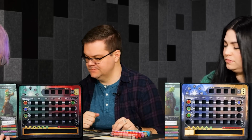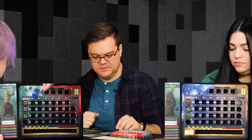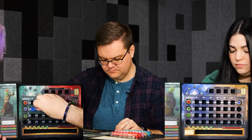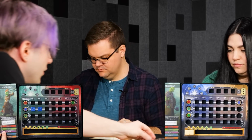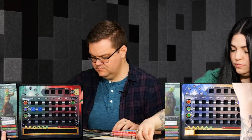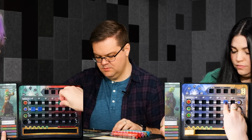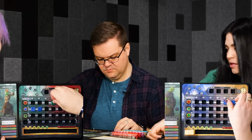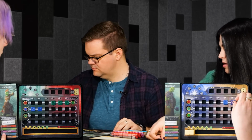So how much magic do you have? It's 2, right? 2, yep, so you can put 2 of those in there, next to your stamina. And then 3 stamina and 1 attack. Yep. And now you both do have an optional choice.